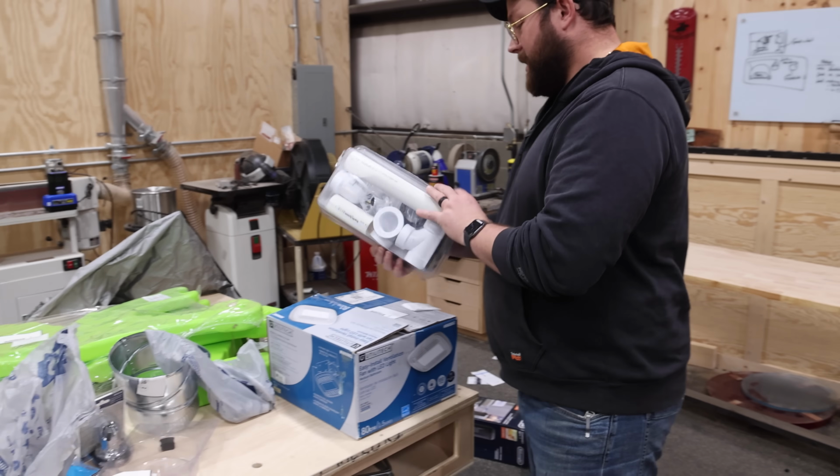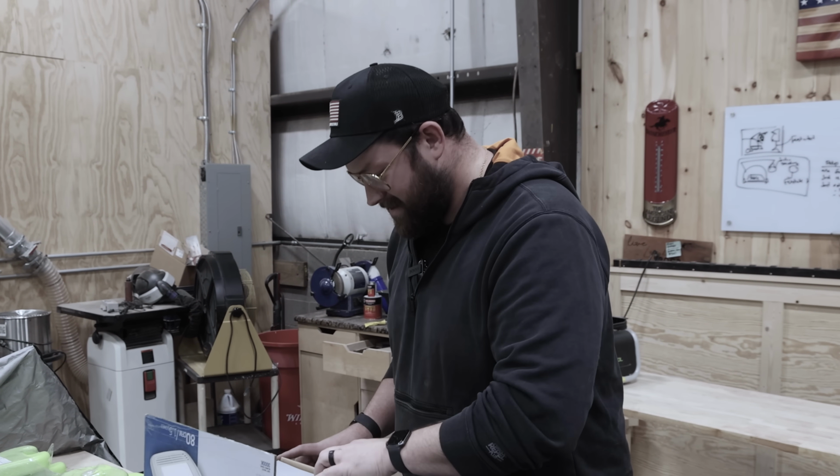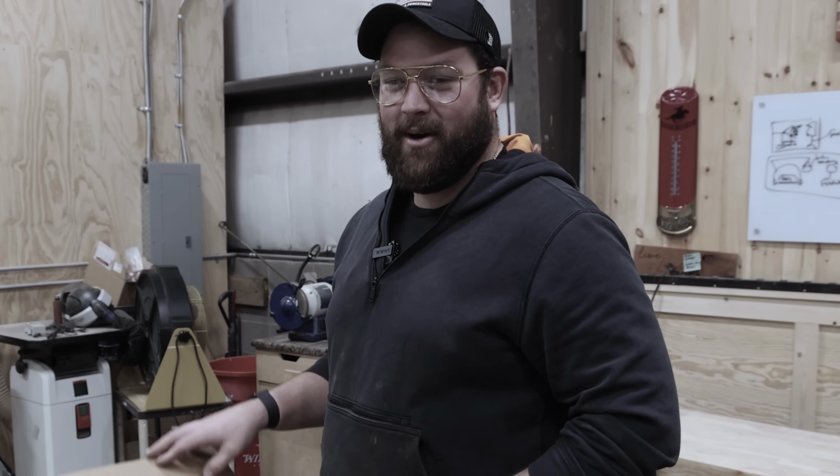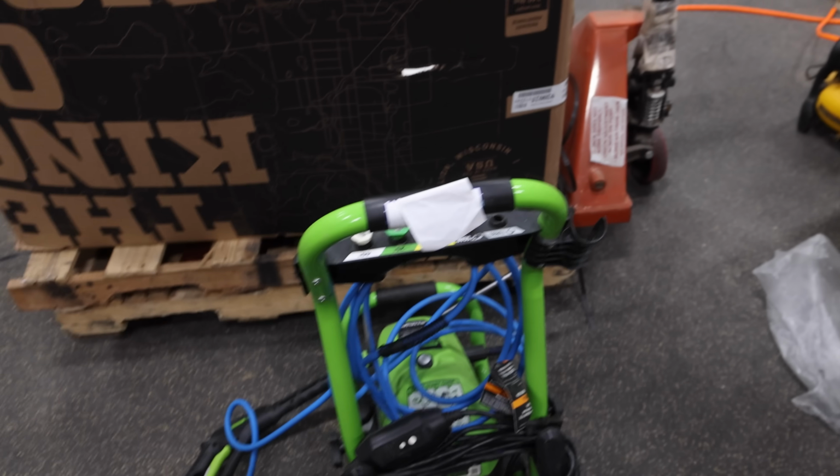Oh. Is this used? It's a bathtub. Those pipes look dirty. Faulty merchandise slip. Oh no, oh no. I hate to be the bearer of bad news. No. I see a sticker on the pressure washer. I don't want to look at it. It's gonna make me sad.